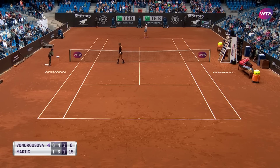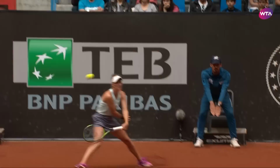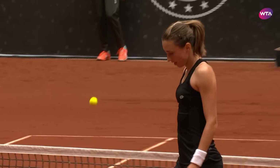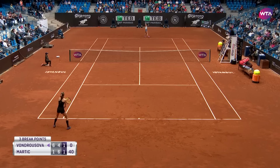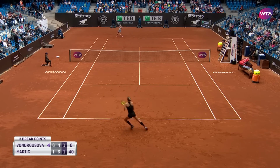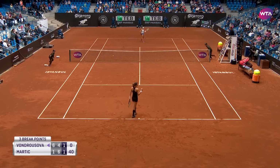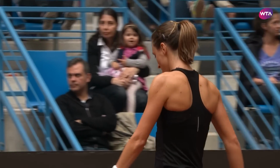What a devilish backhand going in behind. She was moved all over the place there, Vondrousova. Love-30. That's the backhand. It is a break to love for Petra Martic.